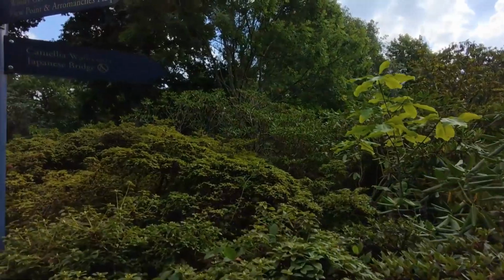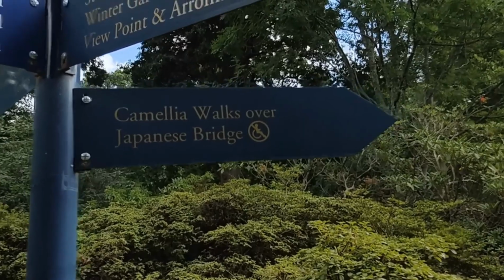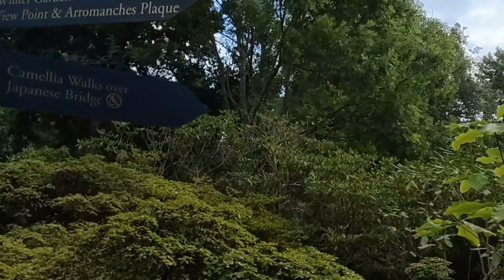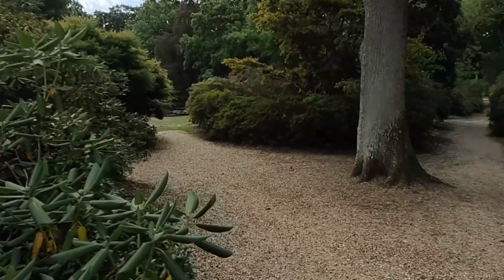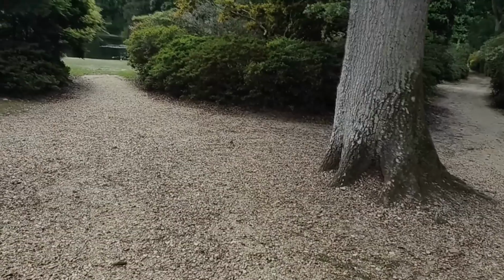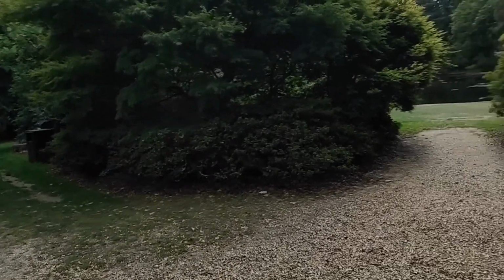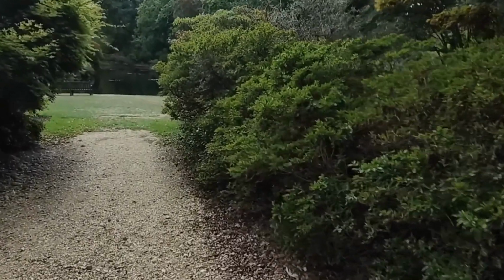Okay, so it's worth pointing out, I've just spotted this. It's not on the guidebook, but there you can see Japanese bridge, not wheelchair accessible. The Camellia Walks. So that's just worth bearing in mind. Don't take that route. But there are other routes that we can take. Obviously, there's a signpost here. There's the top pond. So again, we're walking down. It's still the hard gravel and we're just going to walk down to the pond here. And I'm guessing that we're only going to go as far as this and then stop. So just with that in mind.